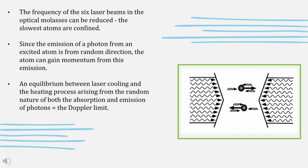The frequency of the six laser beams in the optical molasses can be reduced so that only the slowest atoms are confined. However, since the emission of a photon from an excited atom is in a random direction, the atom can gain momentum from this emission. When there is equilibrium between laser cooling and the heating process arising from the random nature of both absorption and emission of photons, the Doppler limit arises.